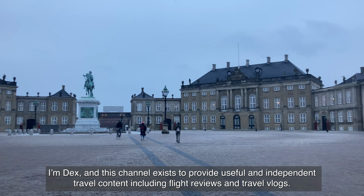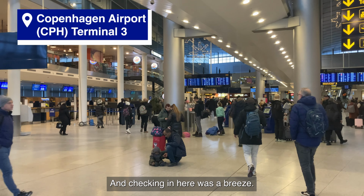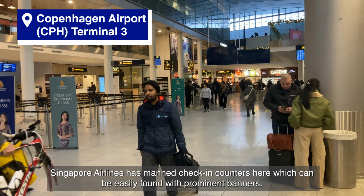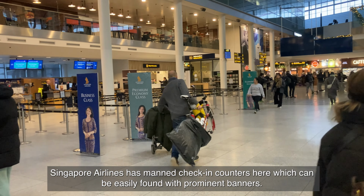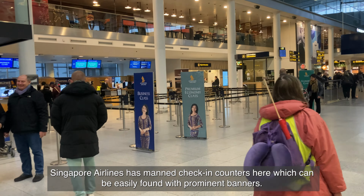I started my journey at Copenhagen's Kastrup Airport at 9 a.m. in the morning. Checking in here was a breeze. Singapore Airlines has manned check-in counters here which can be easily found with prominent banners. If you do decide to check in by yourself, there are self-check-in kiosks as well.